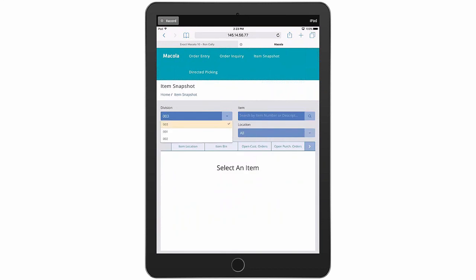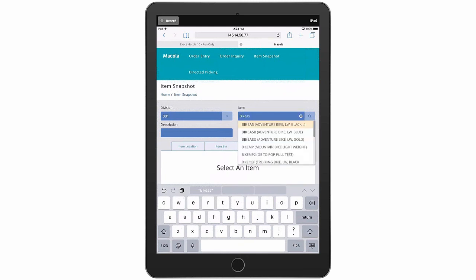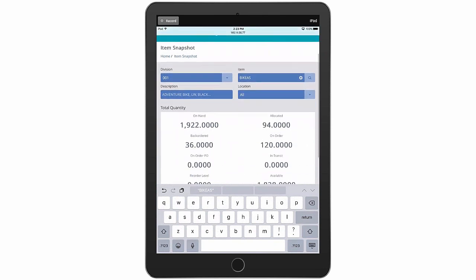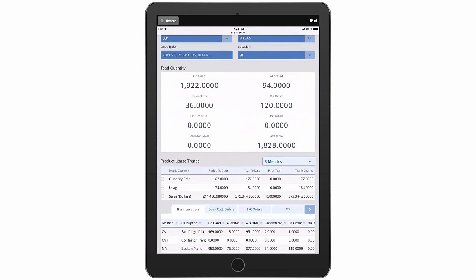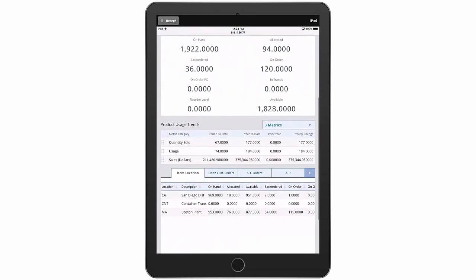And we'll just go and take a quick look and see what we might have in stock of a particular item. Now, I know I don't have any of the air compressors in stock, but I also have an interest in a particular bicycle, so we'll go and look up a bicycle so I can see some good data. I've got 1,922 of these bikes on hand. I can see the detail of this, drop my keyboard down, and see maybe some metrics of what's been sold dollar-wise and quantity-wise.